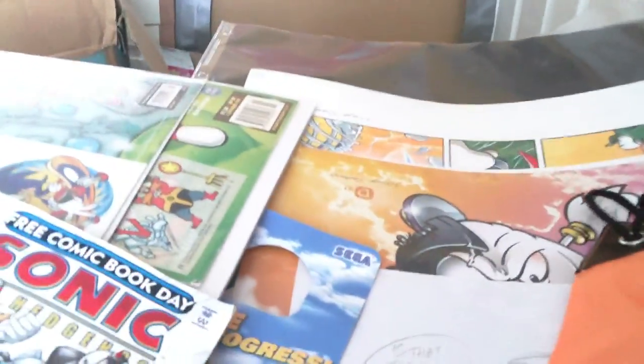Also got a door hanger for Sonic and Sega All-Stars Racing. Quite cool. Archie Comics weren't there, but they did send a bunch of free comic books, and again, these are all in the goodie bags. I've not read this one yet. Don't know what it's like, what it's about. So yeah, I'll give that a read later on. I think that might be everything. Oh no, one more thing.